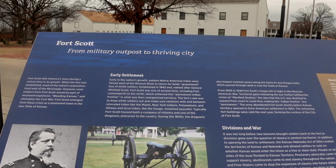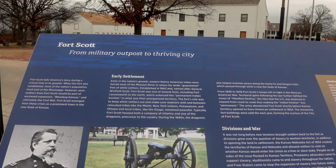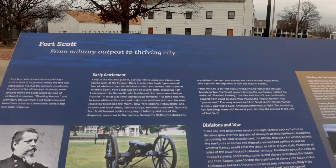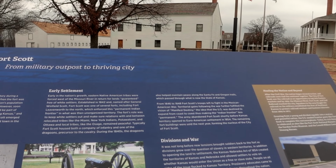peaceful. Typically, Fort Scott housed both a company of infantry and one of the dragoons, precursors to the cavalry. During the 1840s, the dragoons also helped maintain peace along the Santa Fe and Oregon trails, which passed through what is now the state of Kansas.